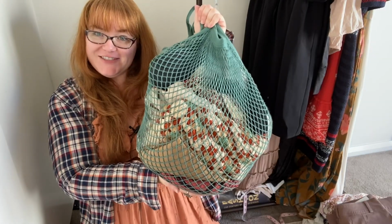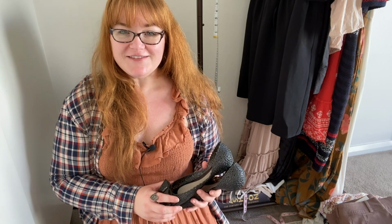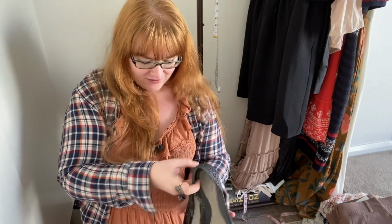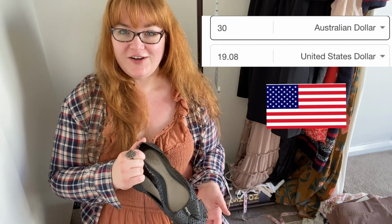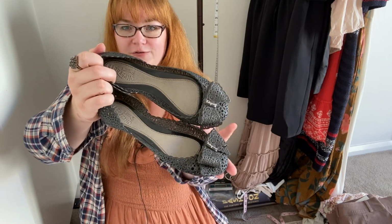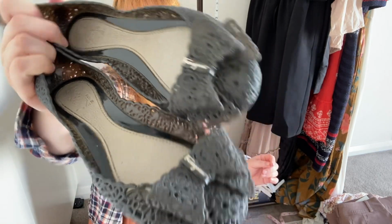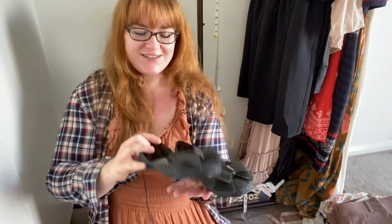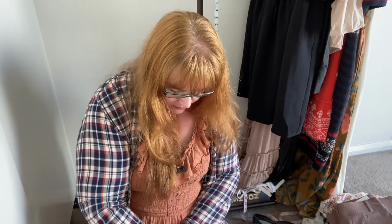A way bigger, heavier bag. Let's go through it. Okay, this booth was run by a group of friends. They each had their own piles, selling prices differed. And I purchased everything I'm about to show you for $30. Starting with the most expensive, these are a pair of Ferragamo jelly shoes made in Italy, and they were $20. Look how cute that bow is. So these are adorable, right? We can all agree.